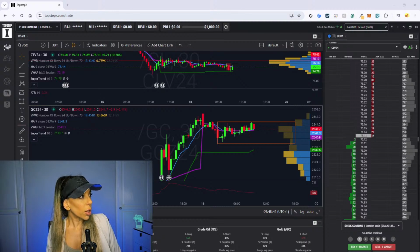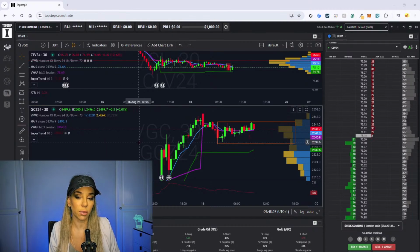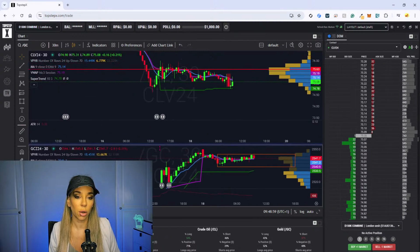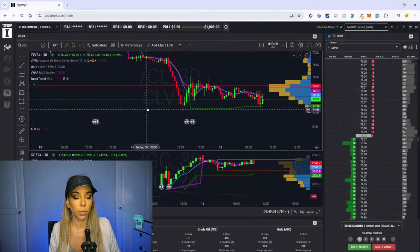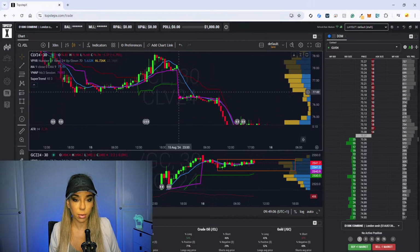Nikki Trade says, what does the gap mean that we got on oil last week? Are you talking about maybe the contract change? Like what day specifically are we referencing on crude oil? Are you talking about this gap? This is just the contract change.